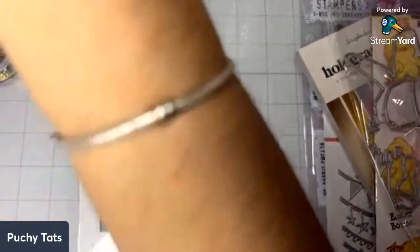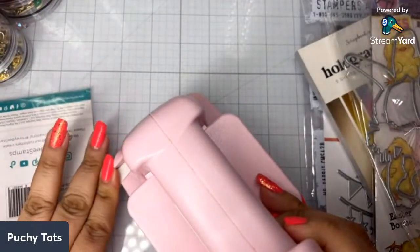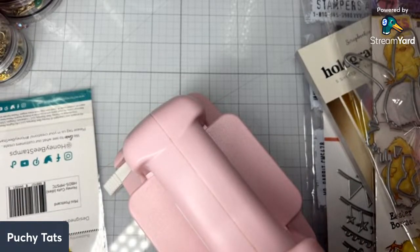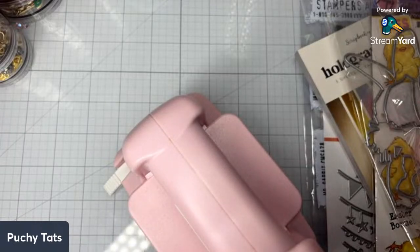I just don't have enough time for everything, guys. But I'm super proud of myself because there was a time where I didn't even make time to play with some of the stuff that, you know, I just snatched. And so I've been making it my business to play with some of these things. And I'm proud of myself for that. Because it just all goes into the hoard vault until I come across it again. I'm like, ooh, I forgot about this.